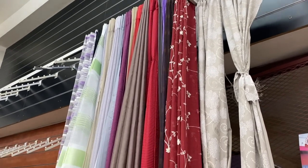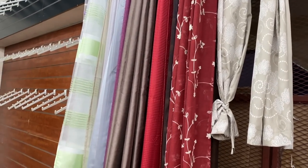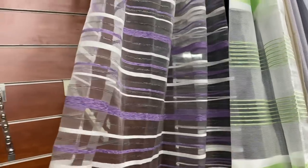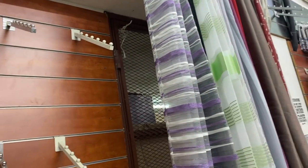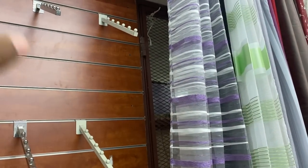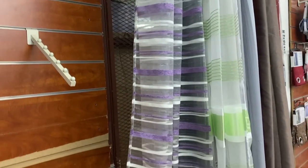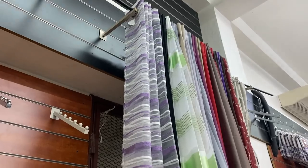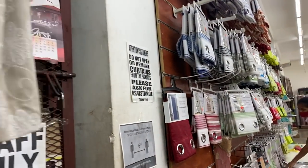So they have so many different options in the curtains. Actually, like this one. These two, nice. And this one, you can layer it. You can put the two blockouts on the side and put the sheer one in the middle depending on your color scheme. Really love those. And it looks like they have a bunch more curtains as well.